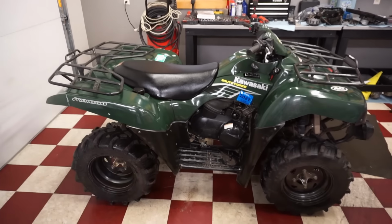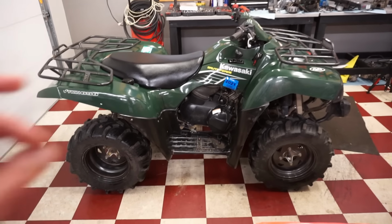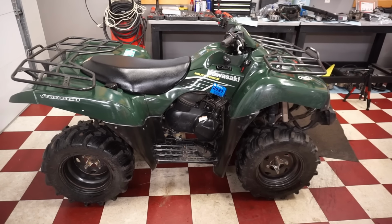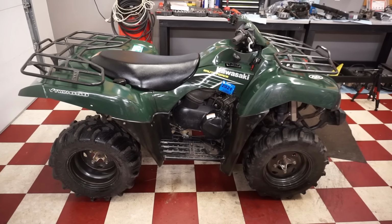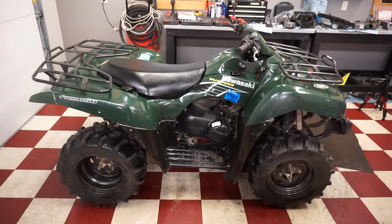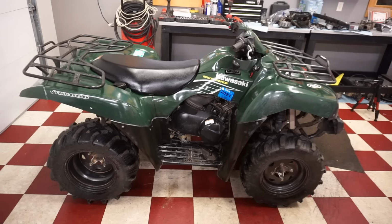Alright, this thing is running great. I was not expecting that to work, but the combination, I think, of the timing being off a tooth, the brass little jet and the diaphragm missing, and then the valves being completely off on the intake of the rear cylinder, I think all led to this combination of problems and made this thing go really slow and bog down. So now it goes extremely fast, very powerful. It gets up to 40 in like a couple seconds, so it's definitely fixed.